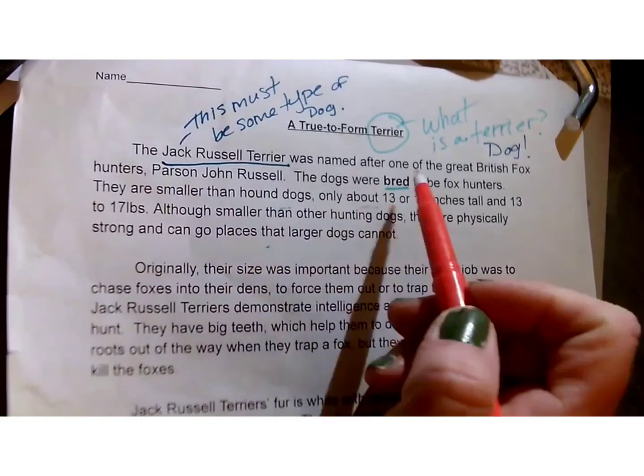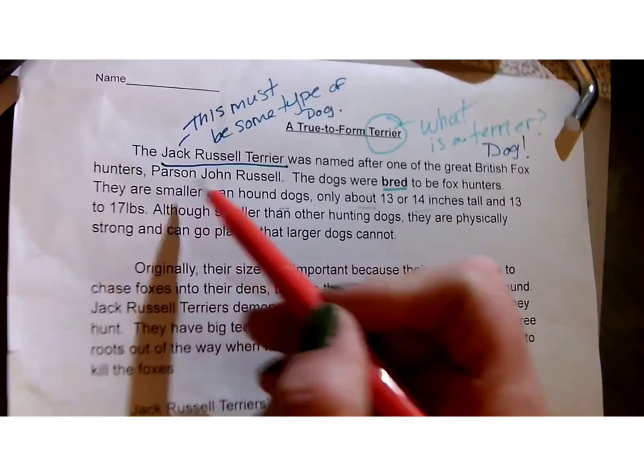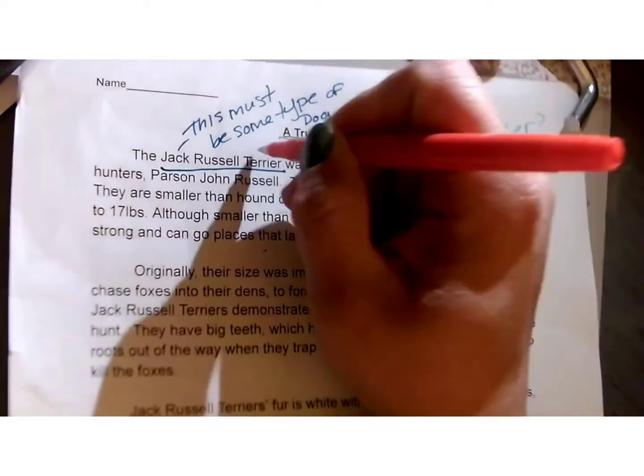So, first, I was wondering what a terrier was. And I think after reading the first time through, it must be a dog. And so then I find a context clue. Yep, it's a dog.